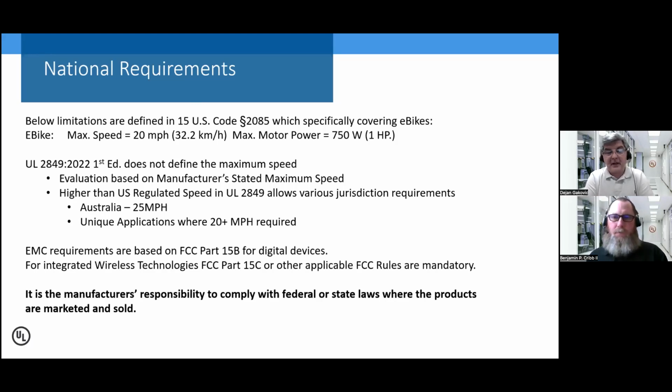Maximum speed, as Benji mentioned a few times, is evaluated based on the manufacturer's stated maximum speed. And that is where we are a little bit different than the code. Higher speeds allow for various jurisdiction requirements. We know that some countries outside the United States, obviously Australia and a few others, are debating using UL 2849 as their national standard. For example, Australia requires a 25 miles an hour maximum speed. But again, unique applications where speeds higher than 20 miles an hour are required are allowed.